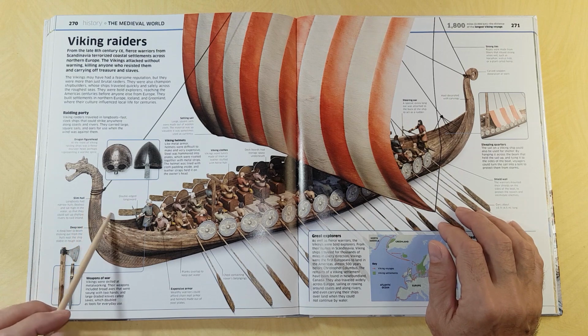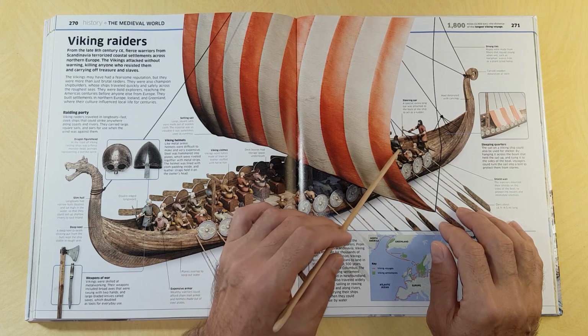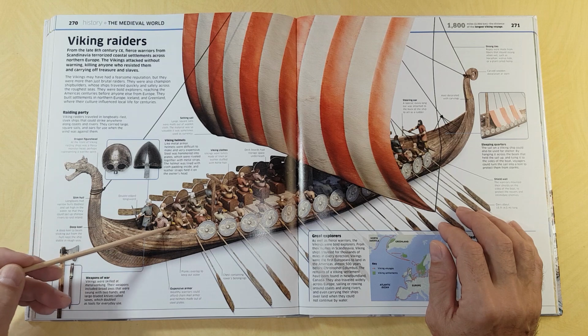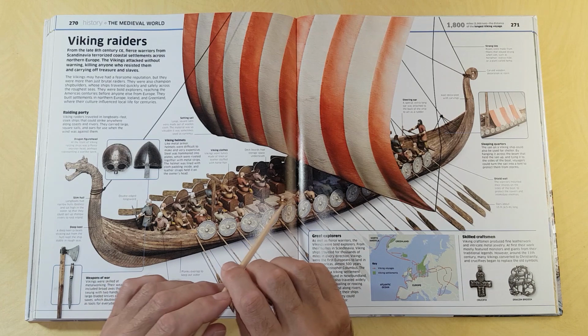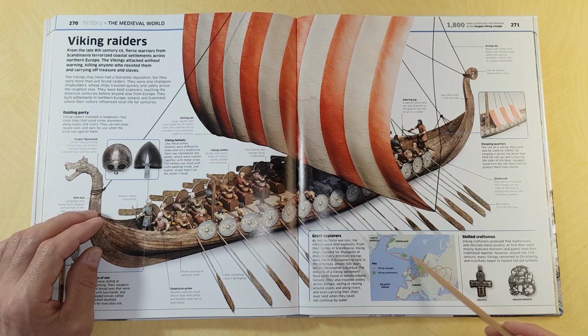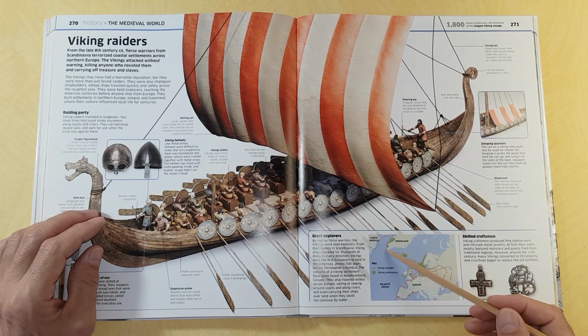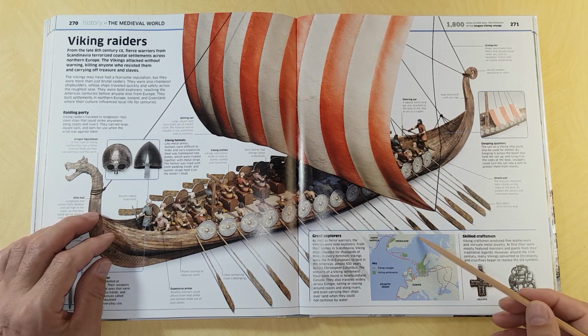They were bold explorers, reaching the Americas centuries before anyone else from Europe. They built settlements in Northern Europe, Iceland, and Greenland, where their culture influenced local life for centuries.